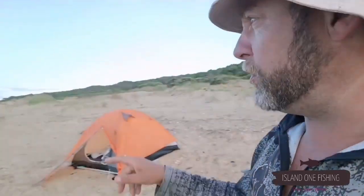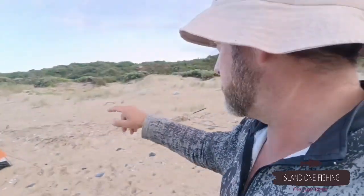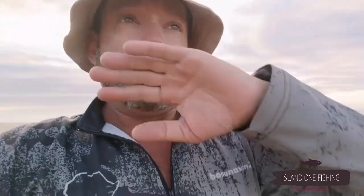Dude, it's like the only patch on this beach where the water didn't reach right into the freaking sand dunes was where our tent is. I don't know, Neptune, maybe because we released all the fish yesterday. Neptune looked after us, and literally around our tent is the only spot that was dry that didn't get washed. So lucky.